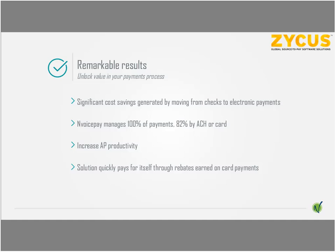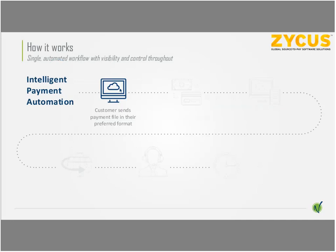So let me walk you through how our solution works. The customer sends us a payment file in their preferred format. Now this can come straight from Zycus, or this could come from the ERP. It doesn't matter, we can accept files in any format from any source. And this could come via API, it could come via a secure FTP site, or you could just save the file to a desktop and upload it in our interface. But in one way or another, we'll receive a file of all the invoices that are ready to pay. And then we optimize in real time.